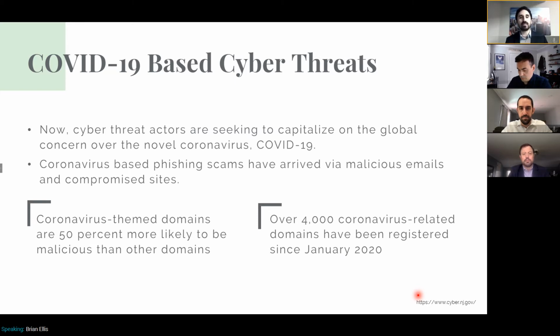There are certain websites, cdc.gov. You can go to look up Johns Hopkins University, because as Nick mentioned, there are specific scams. The number one scam is the Johns Hopkins University live map.